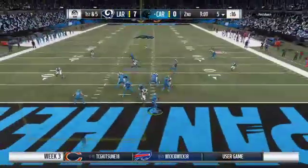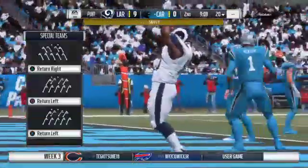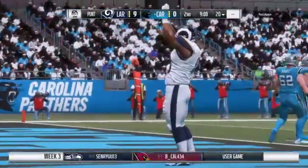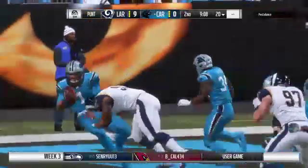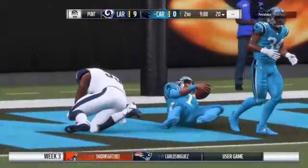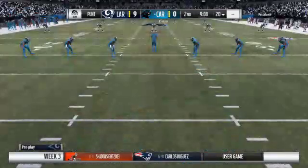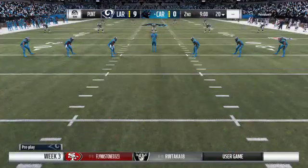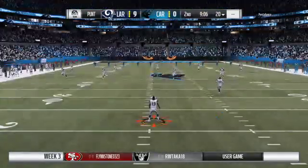From his goal line here, Newton. And he can't get away. Newton can't escape the pressure, and it's a safety. Well, I think you can go ahead and give your punter an assist on that one. Pinned him deep, and the defense comes through with 2 points. You're exactly right, partner. This was all set up by a great punt, and if the ball goes in the end zone, this never happens. So great call. Give the punt team and the punter some love.